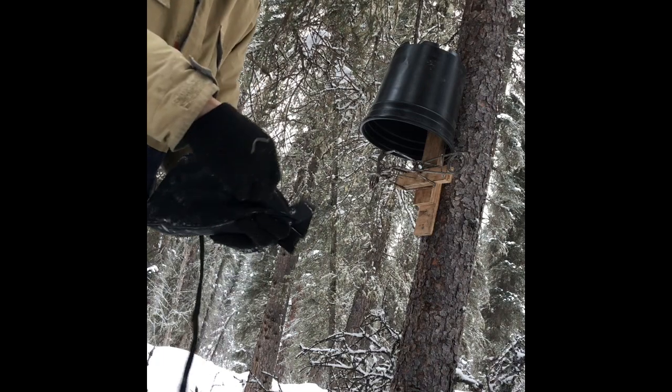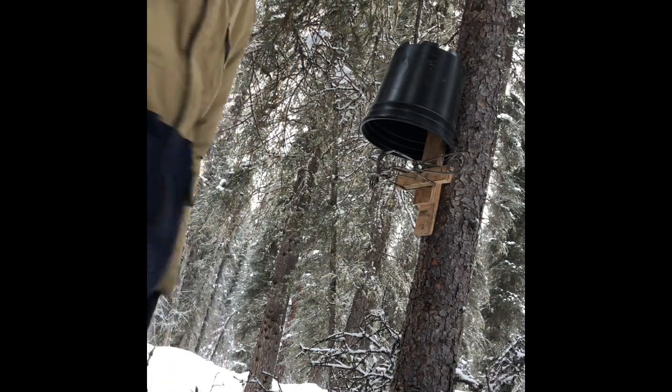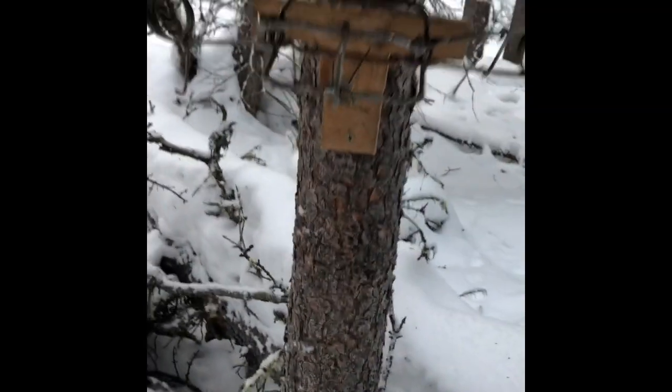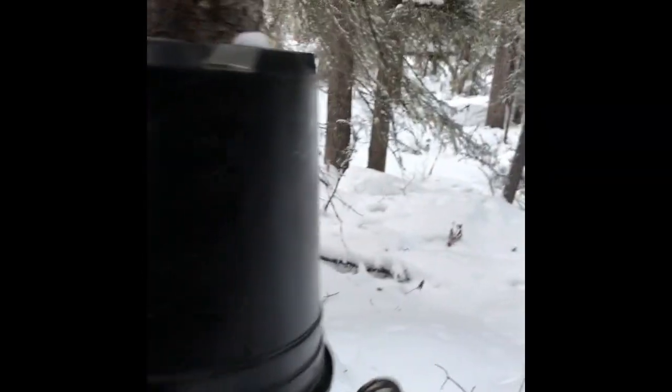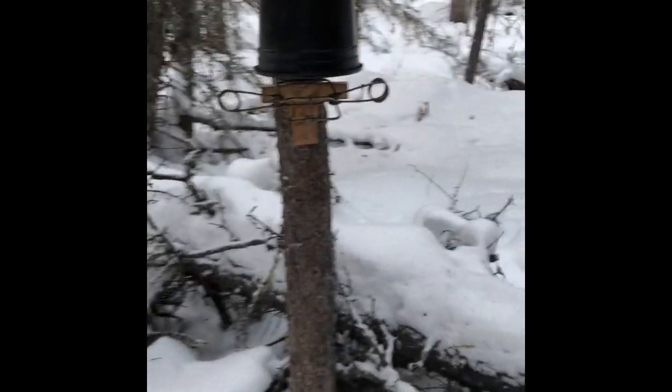Here we go, that's it. This is wired up plenty high. I got the set maybe chest height, and there's plenty of length there for him to hang, and there it is. All right, see ya.